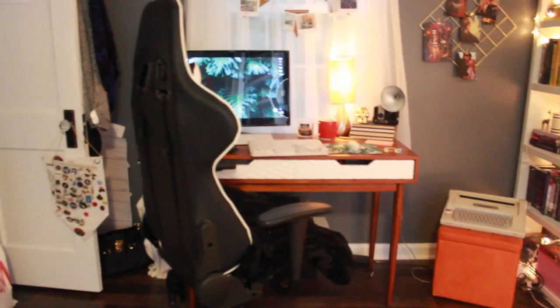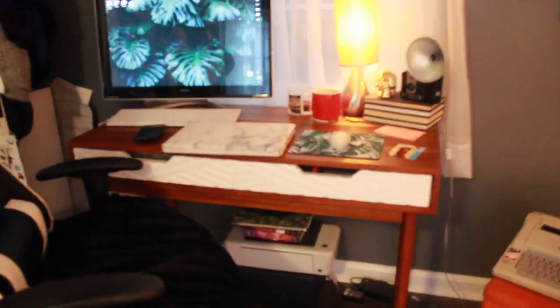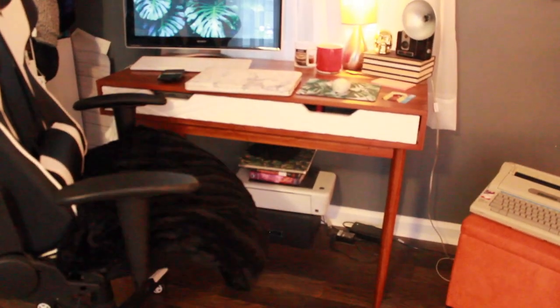And then we have my desk and my new awesome chair. For being such a small desk, this actually holds so much. And then underneath I have my printer and paper and things like that.